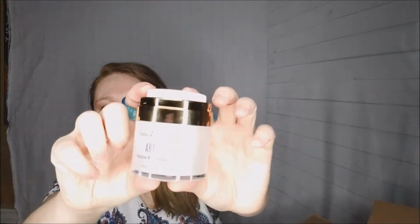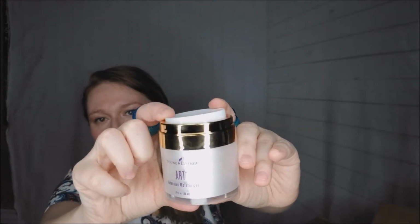Wait, how do I get it off? Oh, okay, so this is a lever. I don't know, can you see it? And then it squirts out the top. That's nice. It's probably going to save you from waste. That's cool. I want to feel it. Oh, wait, what's going on here? Oh, it's priming. I don't want it to all squirt out on my face.